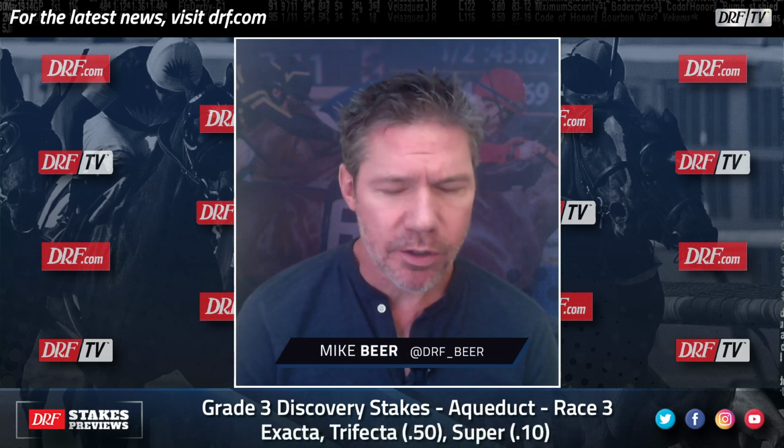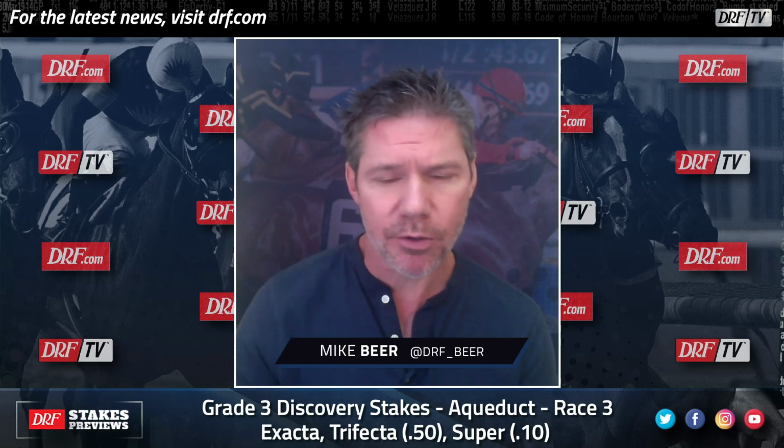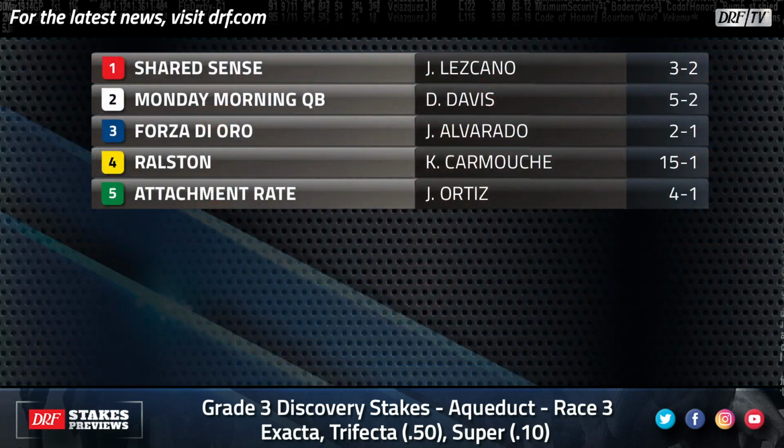We have two graded stakes races at Aqueduct on Saturday. Let's start with race number 3. It's the Discovery for 3-year-old colts. They're going 9 furlongs on the main track. Here's the field of 5. Pretty good field of 5 though. There's not that many horses entered, but they got 5 good ones to be sure.